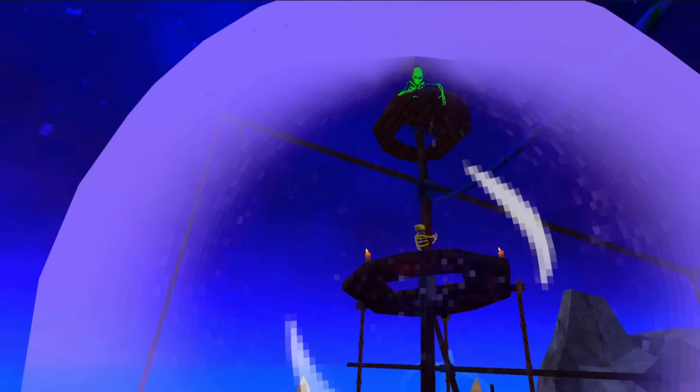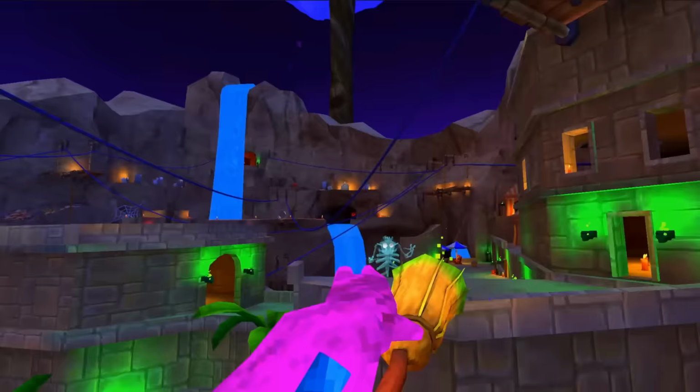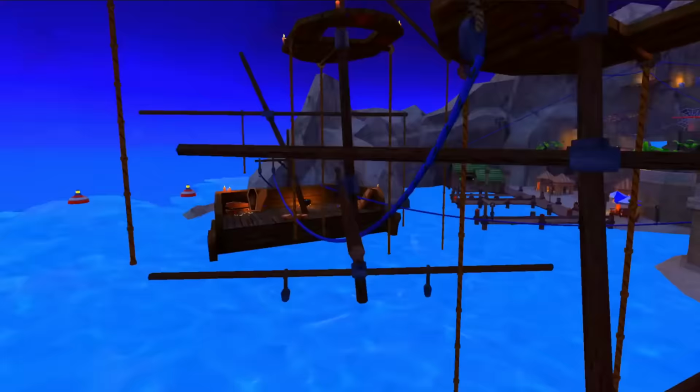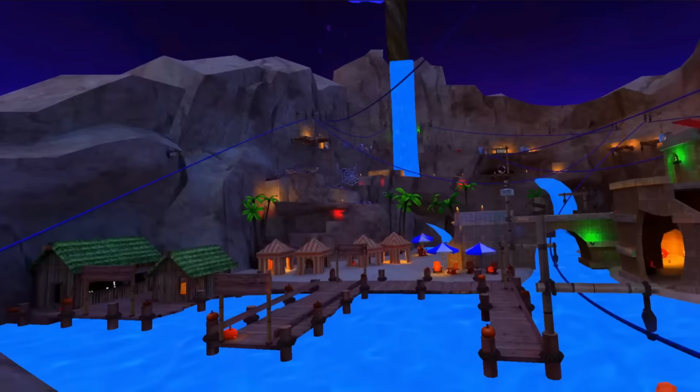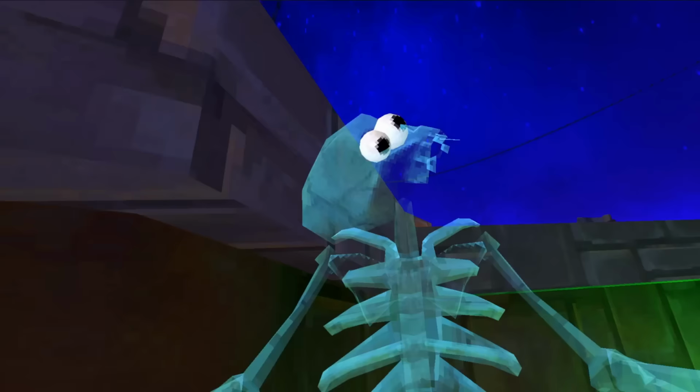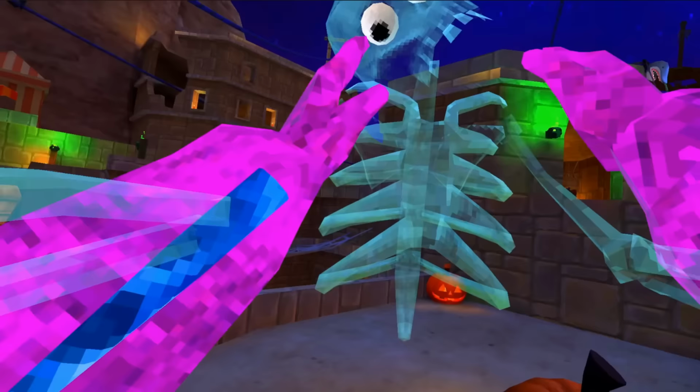Oh, god. Another ghost is coming. Take a ride on the broom. Haha, Lucy! Let's go! Lucy's bad. You can't get on the broomstick. But look at this map. This map looks pretty sick now. Oh, yeah. Oh, God. Lucy, no, please. No, Lucy! Lucy, why? Why must you do this?